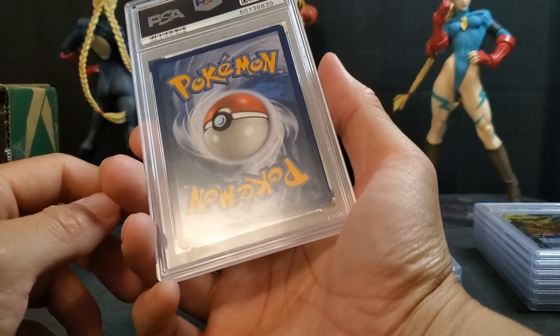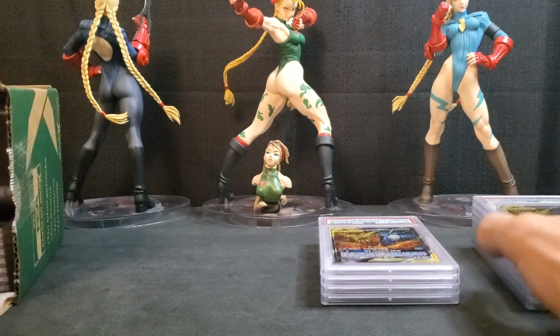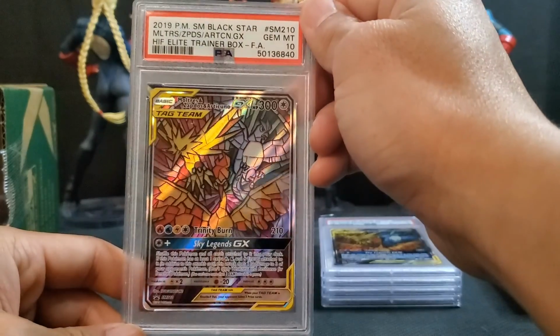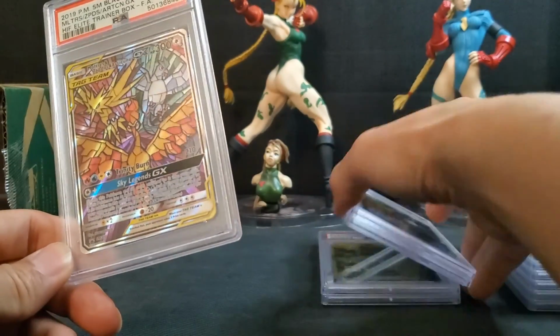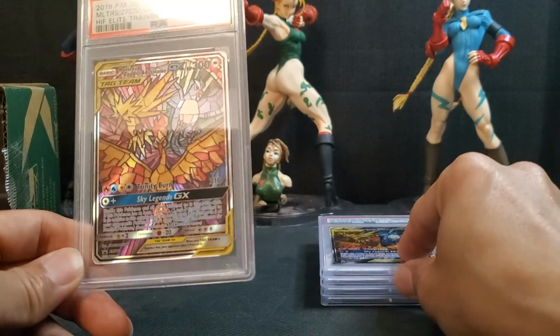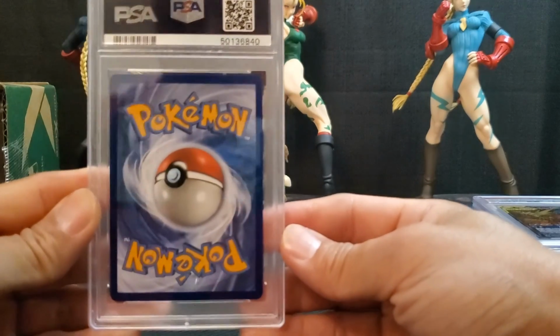I think Power sent in like 10 or 14 of these. I can't remember, but he sent in a handful of these. Here's another one. This one's a 10. Boom. So I think this is the second 10. No, it's a third 10. Okay, so this is his third 10. So we'll see how many he sent in. If you guys want to look at the back and see.